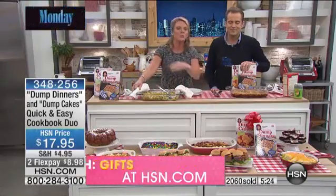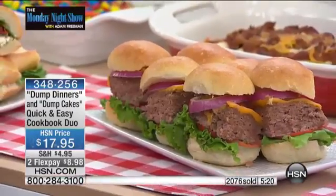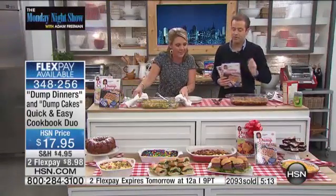We can do sliders. What a great thing for a crew. You don't have to sit there and form the patties. You spread it all in the casserole dish, cook it, and then cut it up into buns. So much easier for game time and appetizers and things like that for parties.